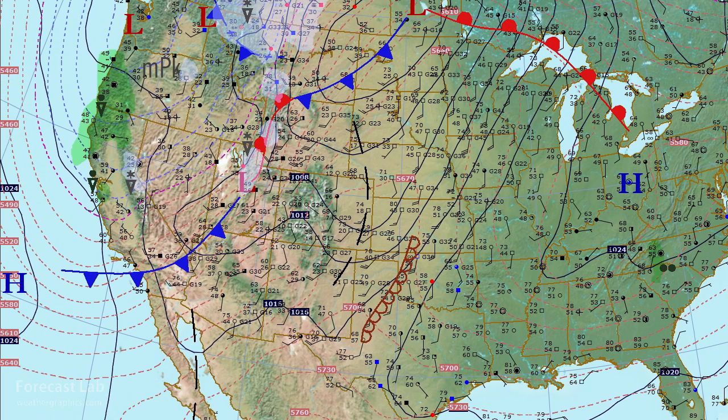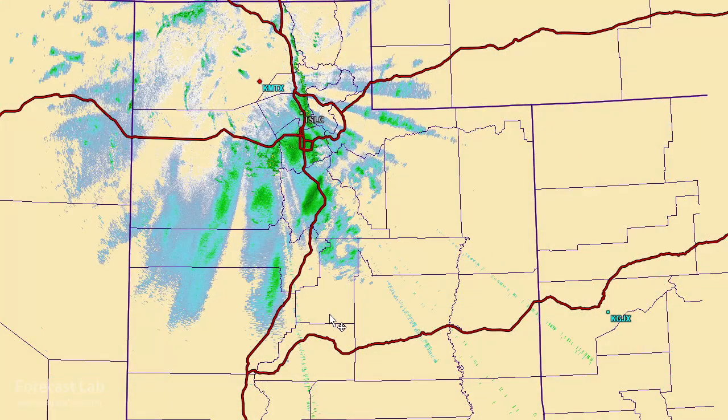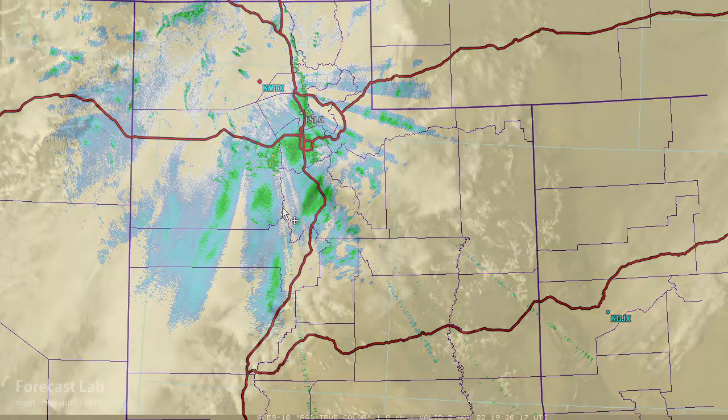And then looking out west, there's our active cold front, snow showers from western Wyoming down to the Salt Lake City area. There is a lot of beam blockage, so we can't see too much of it, but some evidence right there in the southern Wasatch Mountains.